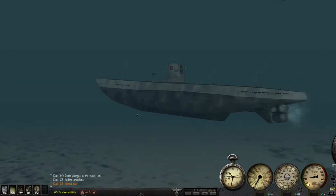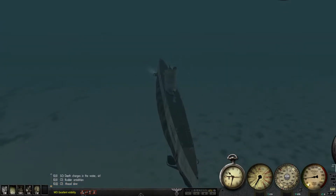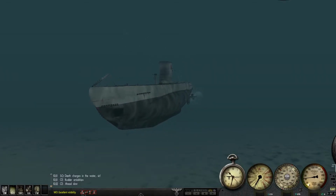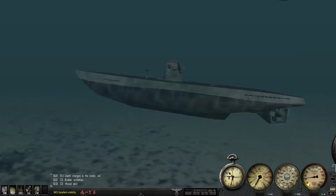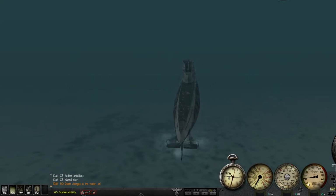By the way, I usually don't use the external camera to dodge depth charges. In fact, that's not really what I'm doing. I just kind of wanted to get a view for the audience there. But it's not like I'll ever be in the external camera. Oh, I can see a depth charge coming down right ahead of me. I'm not actively trying to avoid it. I'm just going by what I can hear on the hydrophones.